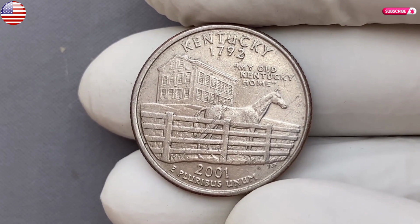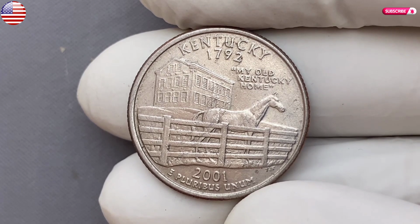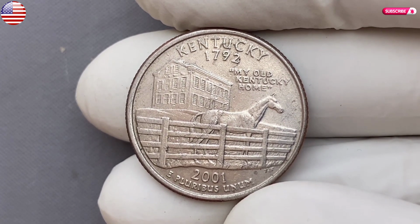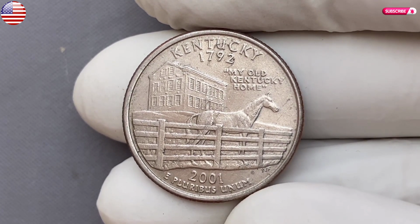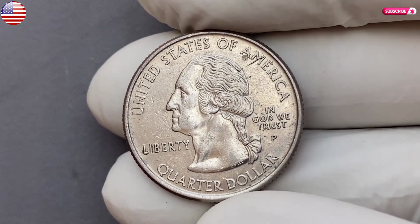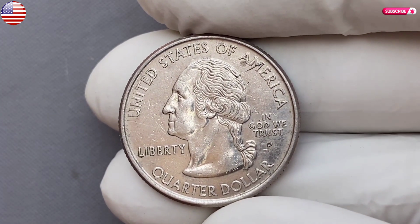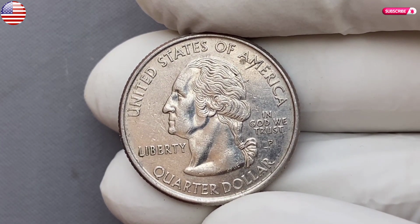And now, the moment you've been waiting for. There is a known example of the 2001 Kentucky State Quarter, featuring a dramatic minting error and preserved in pristine, uncirculated condition, that has been valued at a staggering $80,000. Yes, you heard that correctly. $80,000. For a quarter. It just goes to show that even the most ordinary things can hold unexpected value, if you know what to look for.